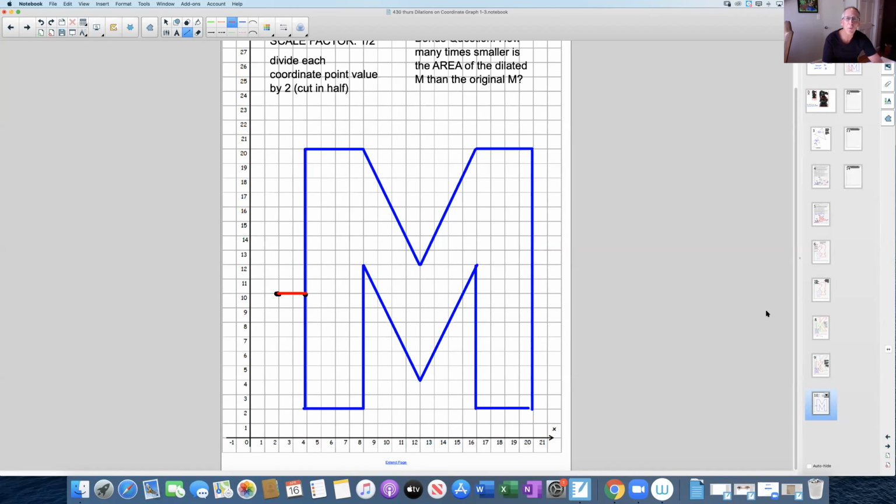No, you should be working on the M right now, because we've got 10 minutes to cut the M in half. It's kind of like going from you to your baby brother, or going from your parents to you. And so M for mathletes, we're going to make it a lot smaller. 4, 2 becomes 2, 1. And guys, I hope that I'm going to get good questions from you on this one, because this is way harder than anything we've done so far. 8, 12.